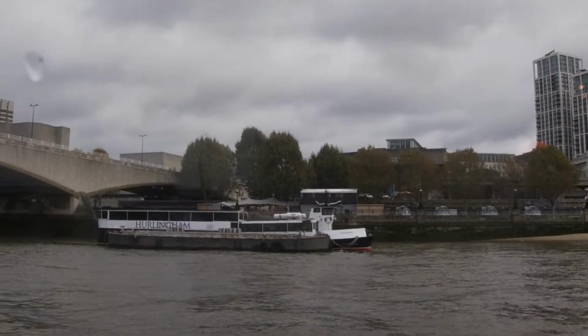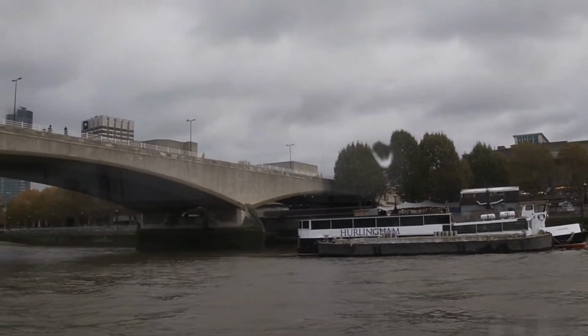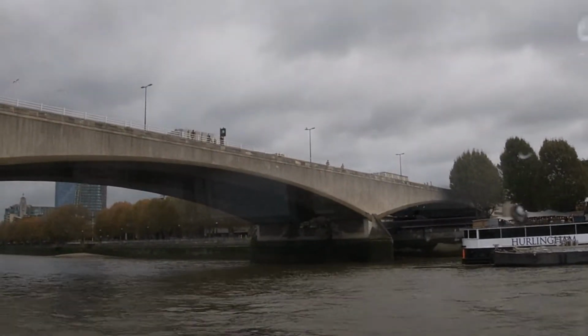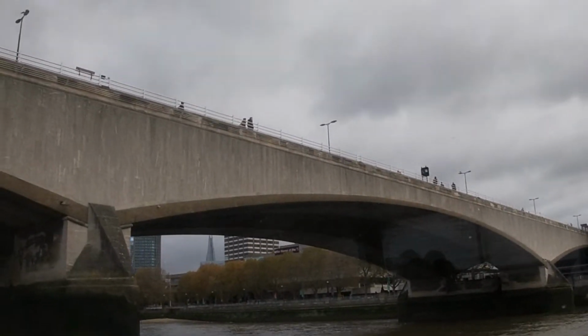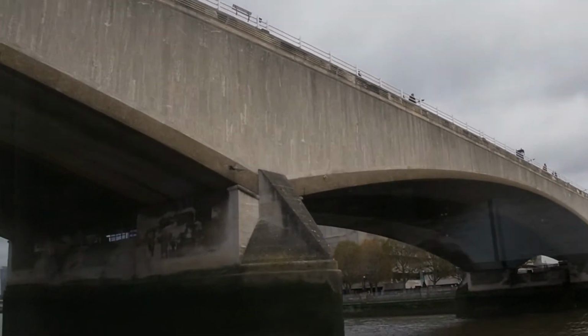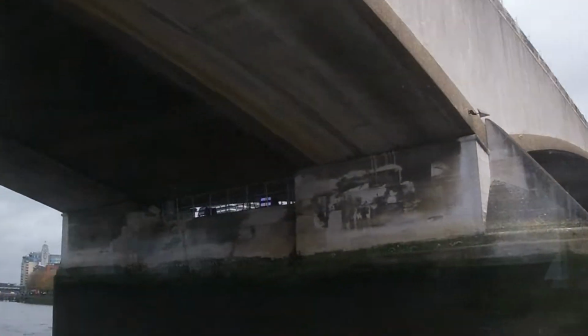So this bridge, to some people, is known as the Ladies' Bridge. That is because 80% of its workforce, when it was being built during World War II, was female. Unfortunately, there is no photographic evidence of this female workforce, but there are 3 facts about this bridge as to why we call it the Ladies' Bridge.